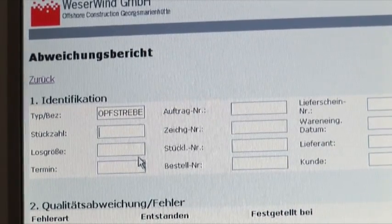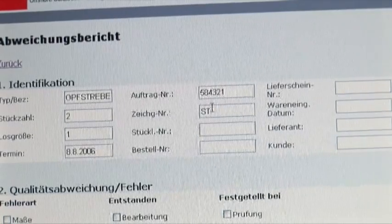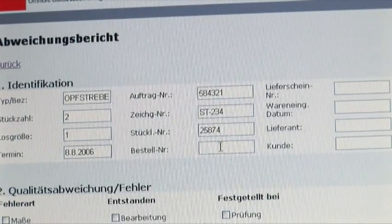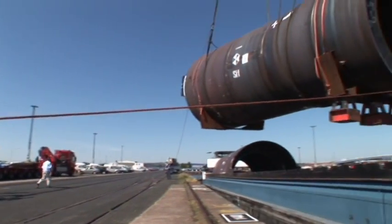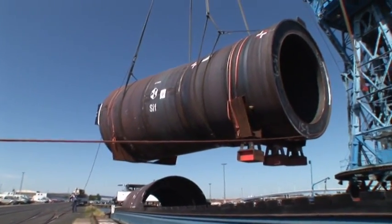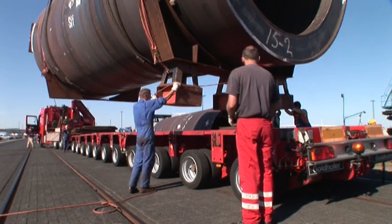The construction management tool allows a simple and clear scheme of the logistics. This software makes sure that the individual matching components, which result from the best fit analysis, arrive at the corresponding site. Thus, more than 800 tons of steel arrive according to plan at the specified site.